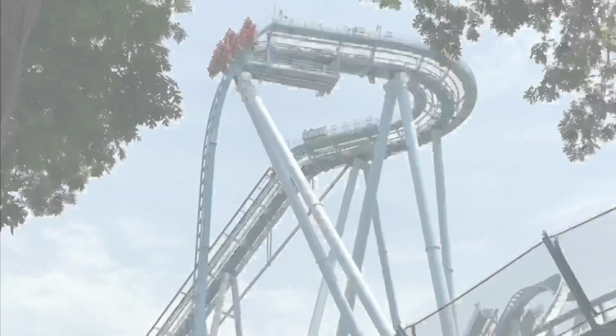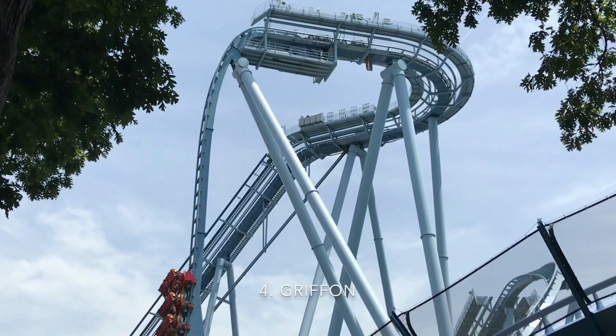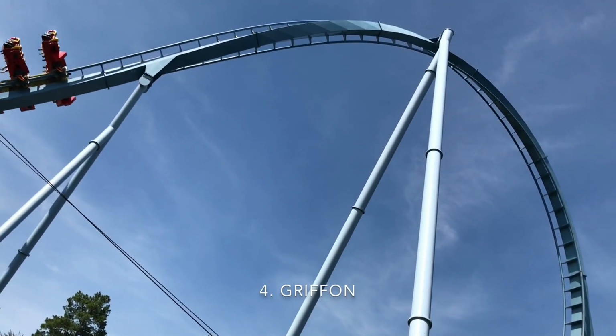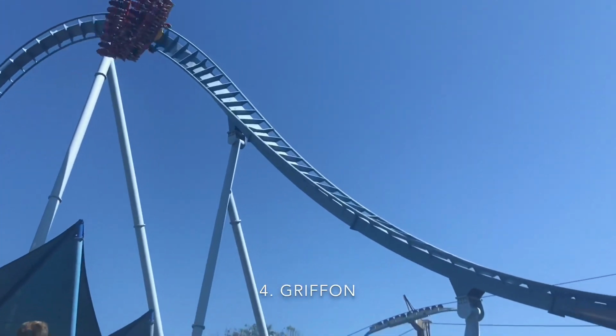The number 4 spot is GRIFFON. This is the B&M dive coaster at the park. And GRIFFON is a lot of fun. It's super re-rideable, very smooth, pretty forceful. What's not to love? And there's no headbanging.